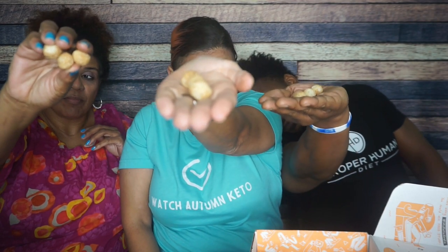Look how big these puffs are. Those are huge puffs. They smell very cinnamony, apple pie-y. There's definitely a cinnamon dust on them. Yes, there is. Okay, let's go. They even look cinnamony.